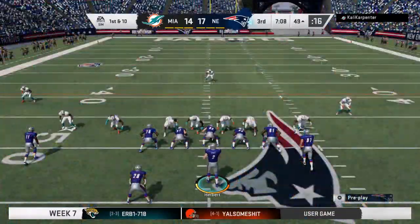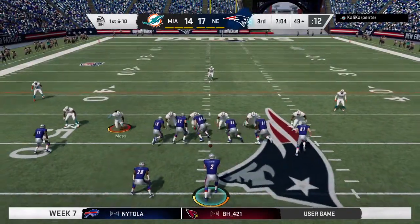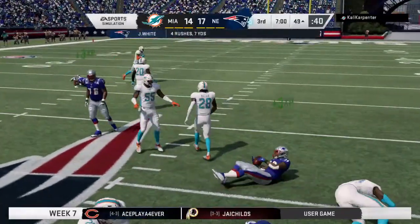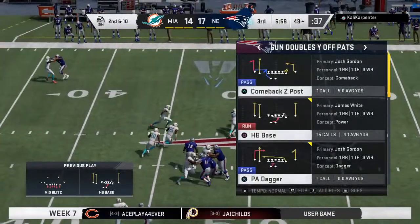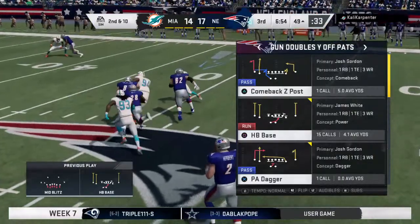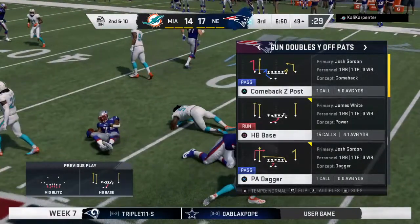Got it. So now 1st and 10 as they've crossed into Miami territory at the 49-yard line. First down, here's White. Looking for a seam, but finding none. He'll get back to the line of scrimmage, and that's it. Officially no gain on the play, and it's 2nd down. Brings up 2nd and 10 at the 49-yard line.